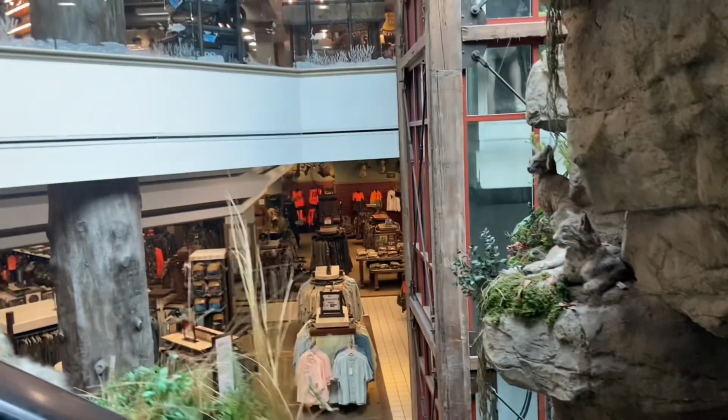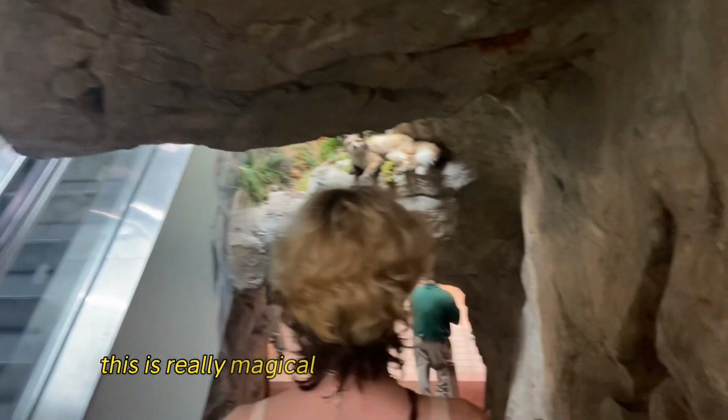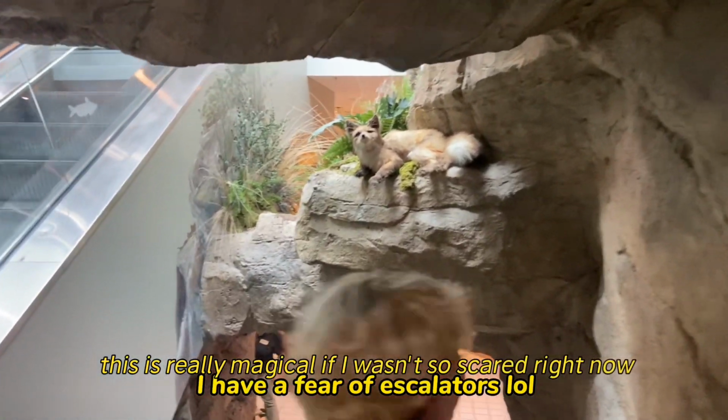Oh my god, oh my god, oh my god. This is really magical, if I wasn't so scared right now. They feed them! They have feeding times! This is the coolest thing in my life. Oh my god, I love it the best.